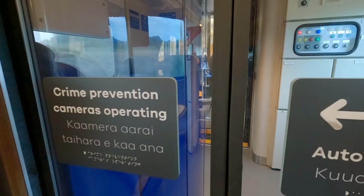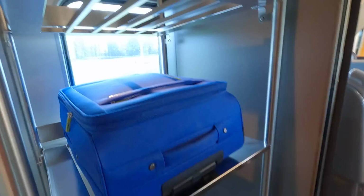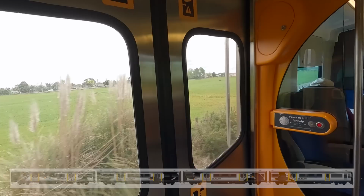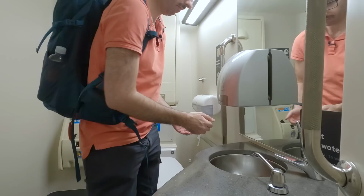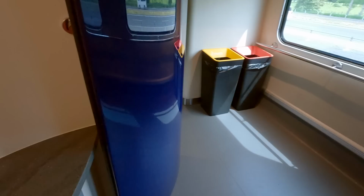Here's one of the three onboard toilets. There are a number of luggage stacks throughout the train for larger items, however, unusually, no overhead luggage racks. Here's the accessible toilet. In here, you'll find a baby change table, a retention toilet, and a basin with a soap dispenser and a hand dryer. Everything is clean and in good working order. I like these push button folding doors. There are both regular and recycling bins on board, which is great to see.